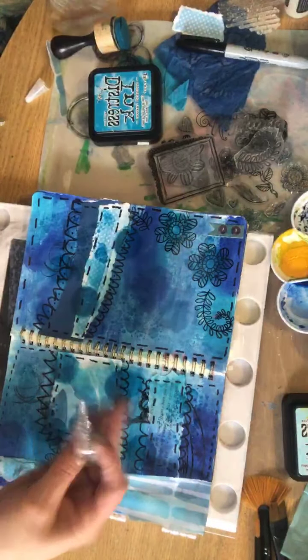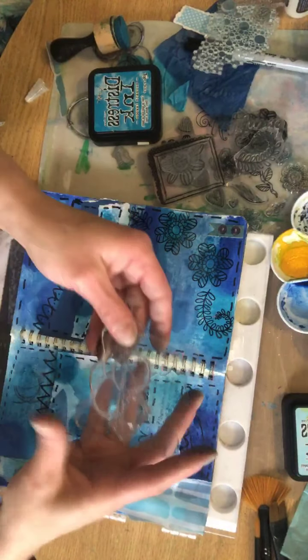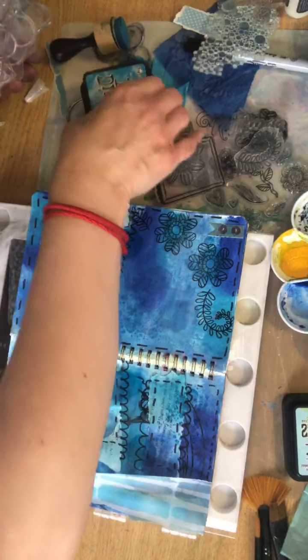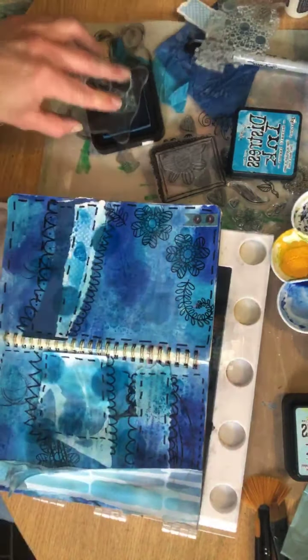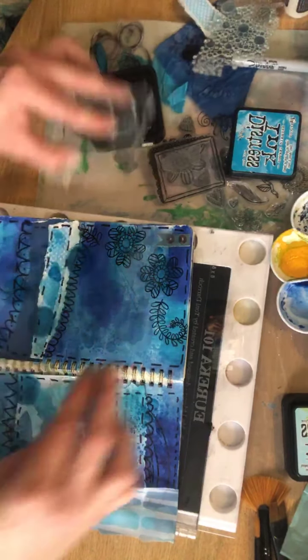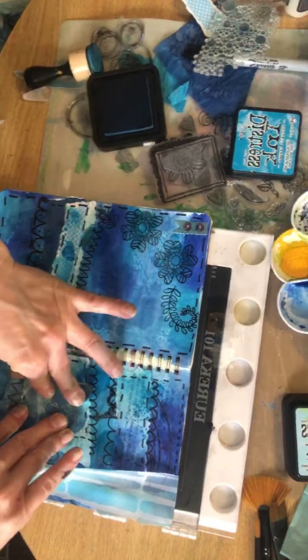Final stamp I'm going to use is, this is a Stamps by Me stamp. It's just got these generic circles with almost like pins or arrows going through. It's kind of cool. So again, in the blue, over stamp the layers.